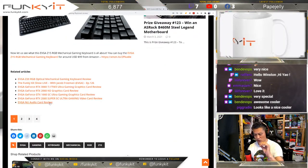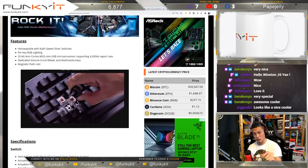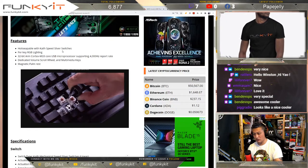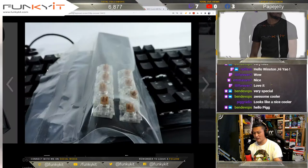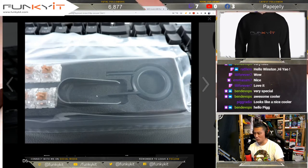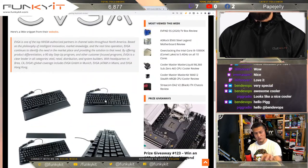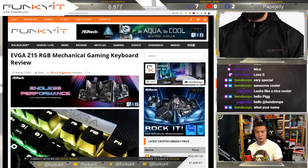This one has the removable switches, which is quite interesting. So if you look at that, yes, you can actually remove the switch, not just the keycap, but the switch itself. Hot swappable, the Kailh Silver switches. There's a bag of switches right here. You can check that out, with the actual clamp to remove your switches. Very nice. So this one, it's $99, so it's not too bad. But yeah, removable switches. And this is the EVGA Z15 RGB mechanical keyboard.